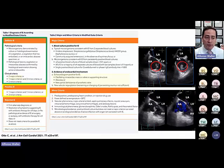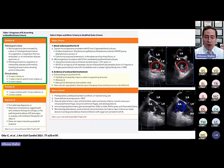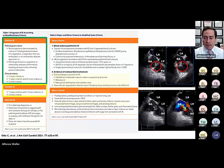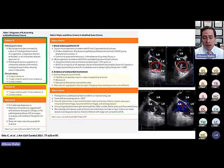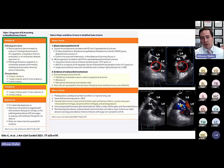For possible infective endocarditis, it could be one major and one minor, or three minor. Within the minor criteria, there's mention of vascular phenomena or major arterial emboli, and those might be seen in other forms of imaging, such as CT.